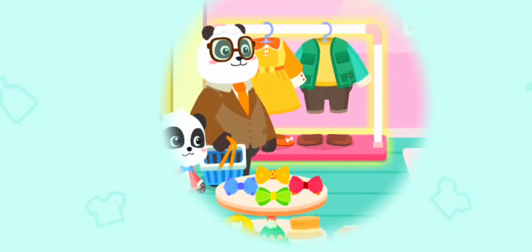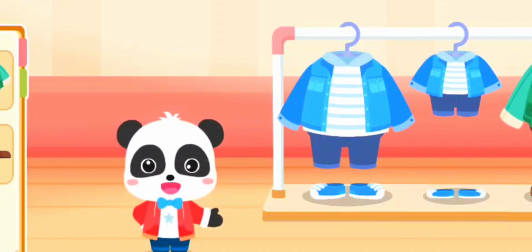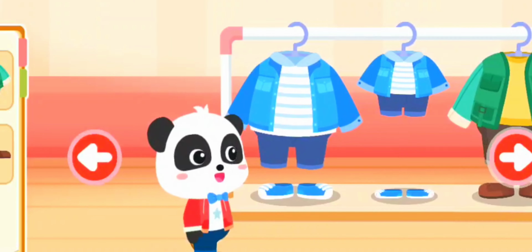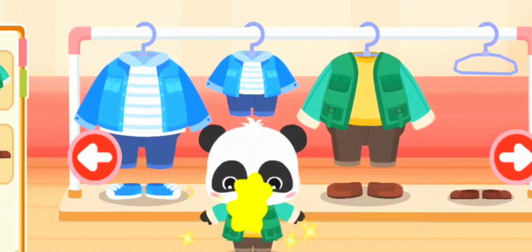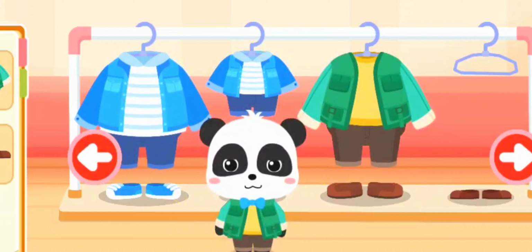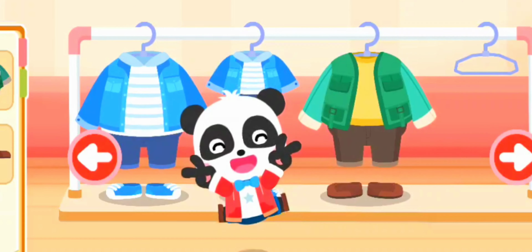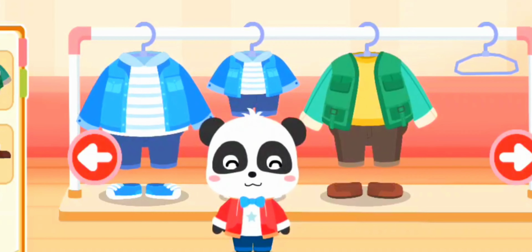Clothes section. What kind of outfit and shoes would you like? This looks nice. I like it. Let's check out the items I want. You can try them on if you like. It fits you perfectly. So handsome. I am all set. Thank you.